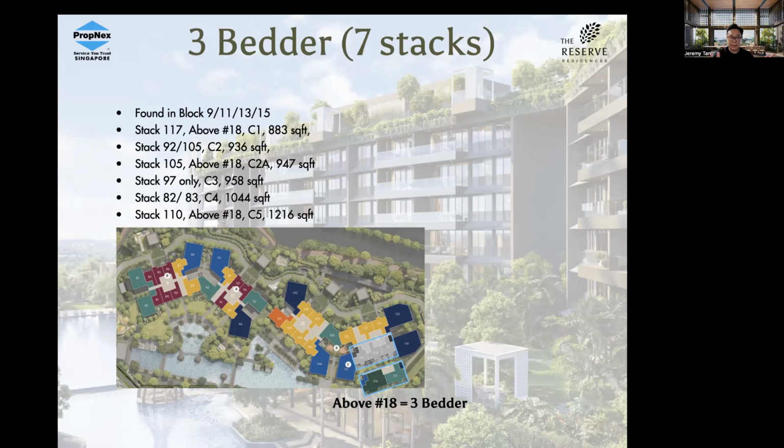Okay, so that simplifies things for us already. What price will they be available at? Stack 105 potentially about 2.2 mil thereabouts, 2.2x. Between stack 105 and stack 92, I think 105 will be priced a bit lower, and 92 might be priced a bit higher because it's a pool view and garden view unit. It's a very nice unit because outside stack 92 is a garden, then after that a pool, so you will really have a very nice view. Okay, so that's the C2 layout.